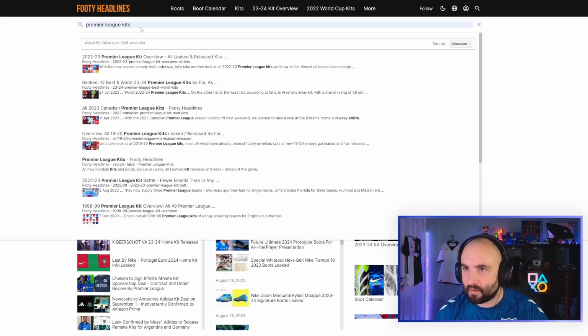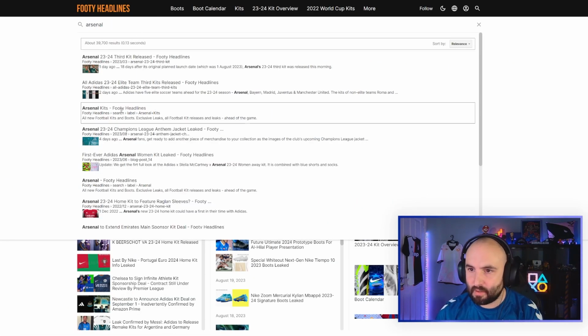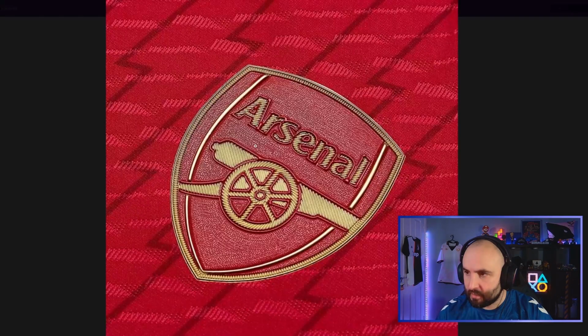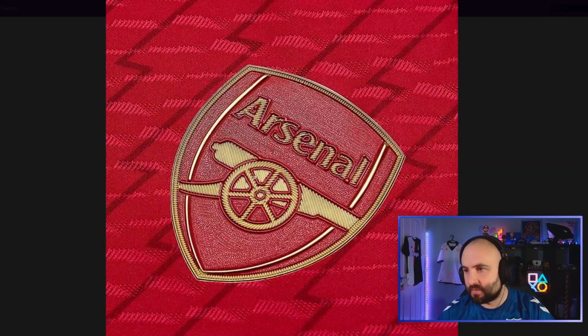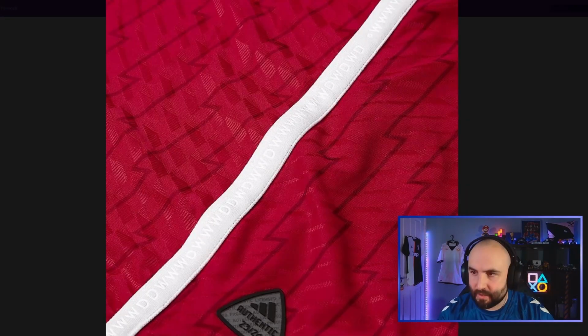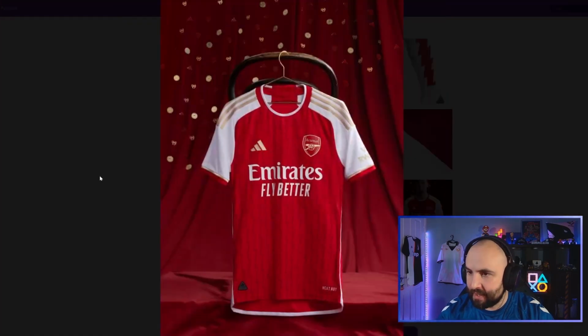Let's get it on Footy Headlines. So let's find the Arsenal one. Here we go, Arsenal home kit. Nope, I'm just trying to find a picture of it. Why can't I find a picture of the bit? That's the badge. The badge is like this gold simplified one. It's not bad. It's one of the hard ones actually, not one of the rubbery ones. It's got these little jags in it, which are all right. But there it is.